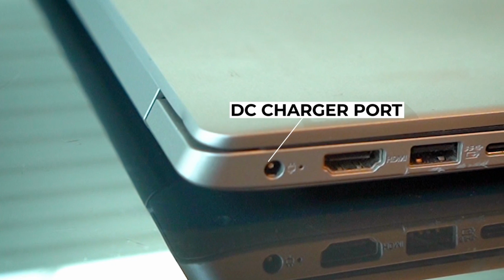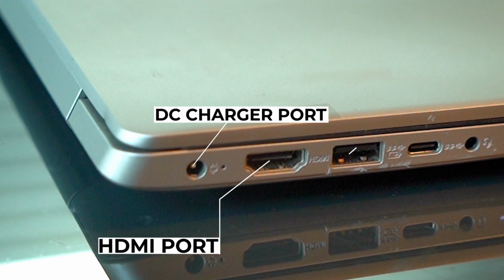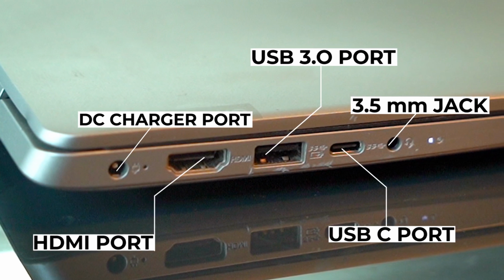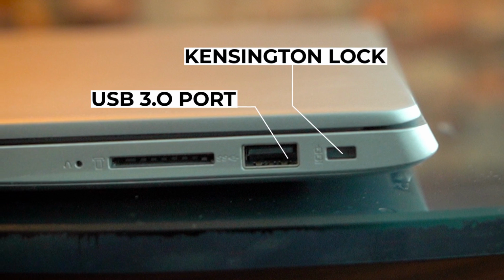Now, in terms of I/O, Lenovo has been pretty generous with the IdeaPad 330S. On the left side, you get the DC charging port followed by an HDMI port, a USB 3.0 port, a USB Type-C port, and a 3.5mm headphone jack. On the right side, you get a Kensington lock, another USB 3.0 port, and an SD card reader. Honestly, this leaves nothing to complain about.